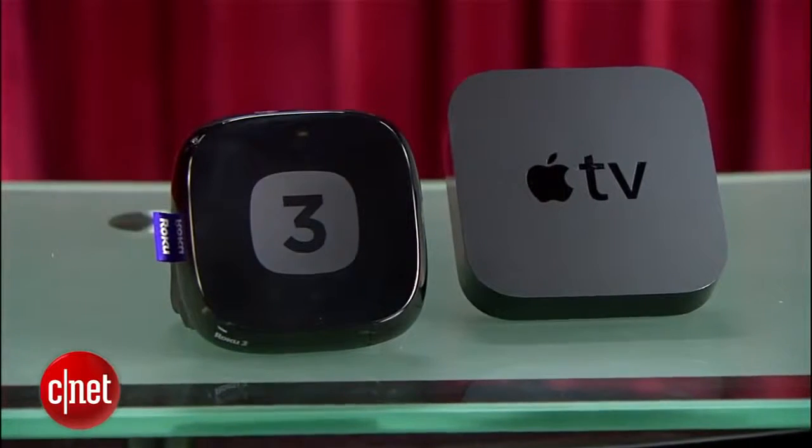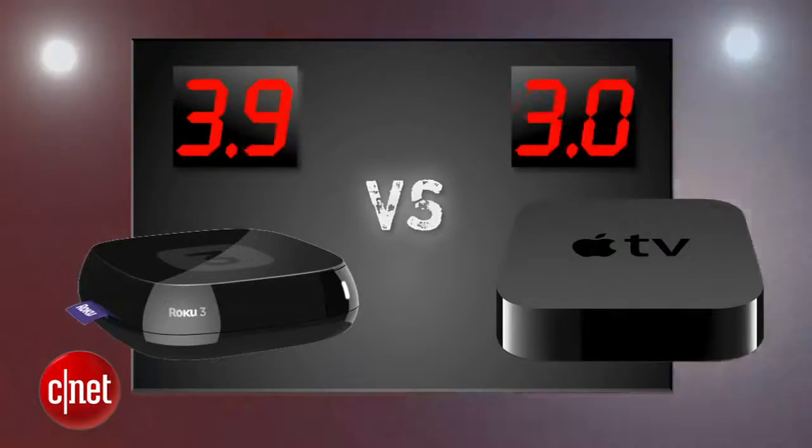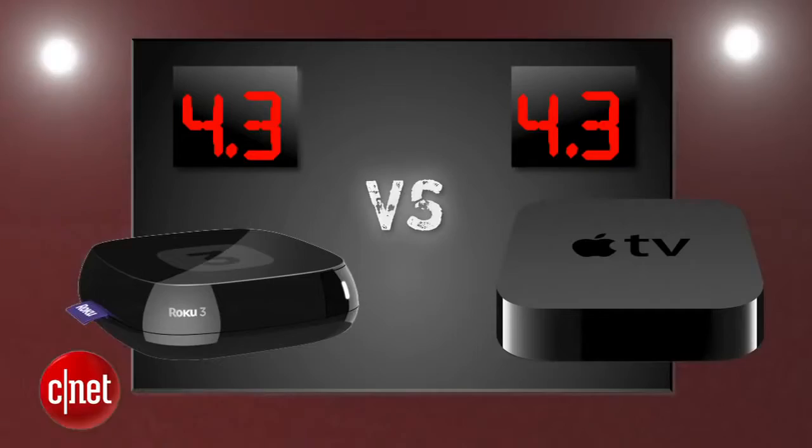All right, back to earth, and the reality is that these are two $99 black boxes, and that's it. No one stands out, and we're calling this a tie at 4.3 points.